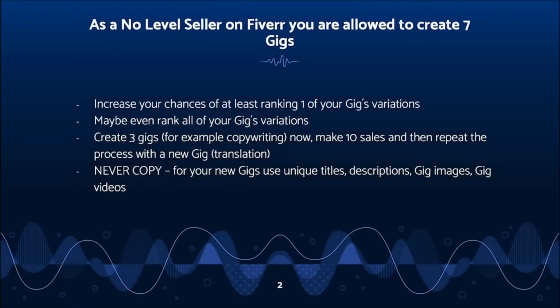So as a no-level seller on Fiverr, you are allowed to create 7 gigs. So when I got started on Fiverr, I thought like, wow, 7 gigs, that's amazing, because then I can create an ebook cover gig, a translation gig, a magazine gig, a flyer gig, a copywriting gig. But this is not what I'm telling you to do here.